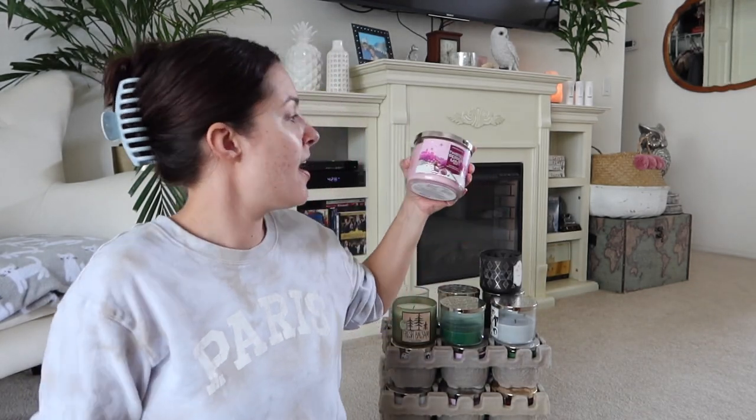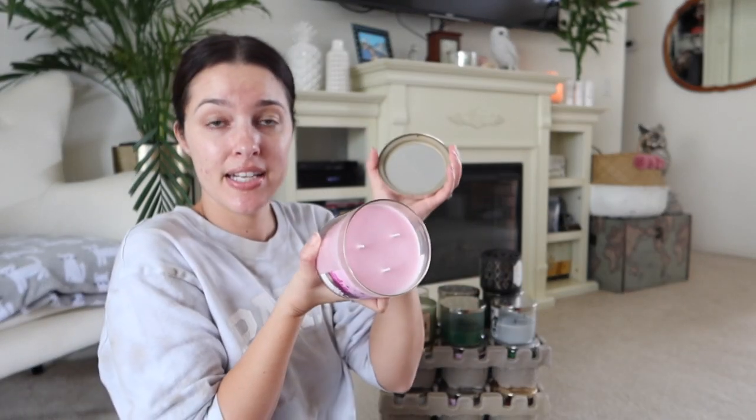Sweet cinnamon pumpkin, we've already sniffed that one. Another twisted peppermint, never burned. Clearly I don't need twisted peppermint, so we're going to stack the ones that I'm keeping. We're going to stack what the scents are, and we're going to do a full-on review at the end and see what we want to purchase, if we want to purchase anything new.